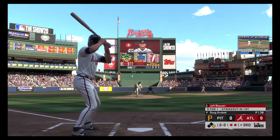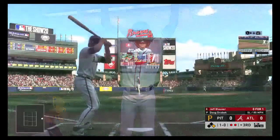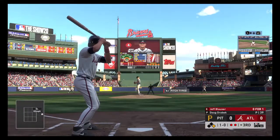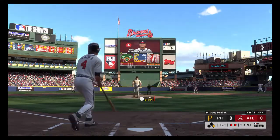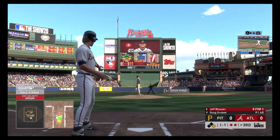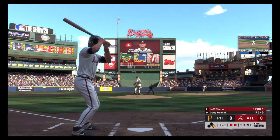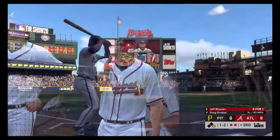Into the box now, number 4, as he'll watch a slider that runs out of the strike zone away for ball 1. Looking to put the ball in play here. He went down on strikes in his first at bat. That evens it up 1-1. From the belt, kicks and deals. Looked like he was on that one, but it's 1-2.